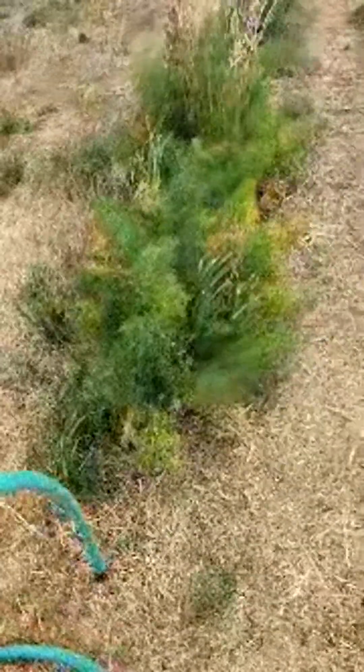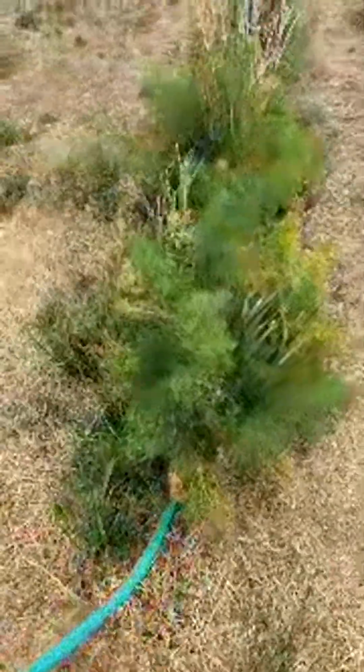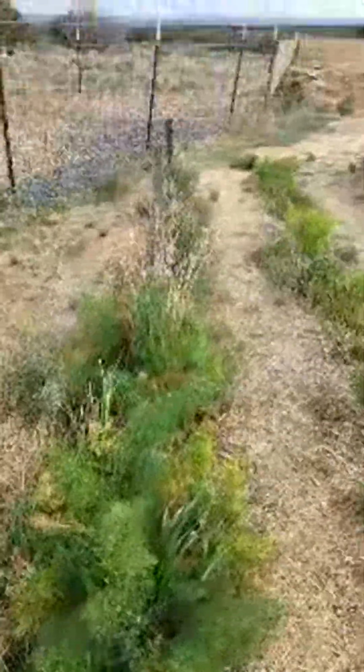Here's my naturalized, what is it called? Brain fart. Fennel. Duh. Yeah, this fennel, this is going on its third season. Very robust. While that waters the fennel, I've got to do some rope tricks with my hose.